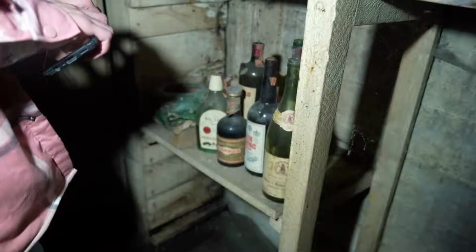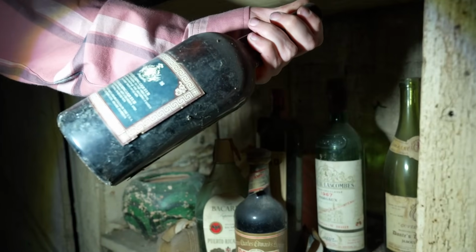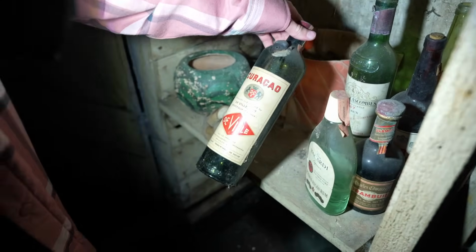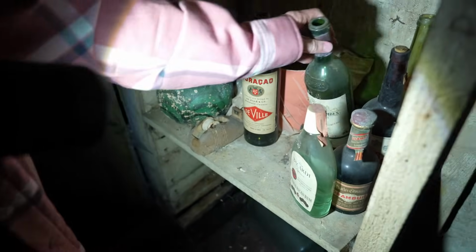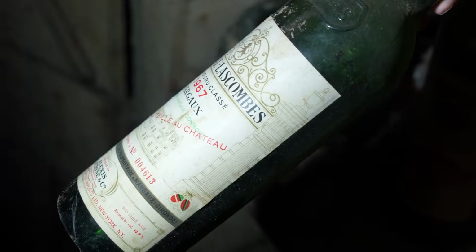Yeah, let's take a look at these old bottles here. I want to get a photo of these. I wonder what year these are. Is that 1818? I don't know. Bacardi. Seen that before in these houses. Yeah. That's a cool bottle. Yes. Margaux, Chateau de Scone, mis en bouteille au Chateau.